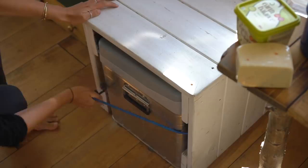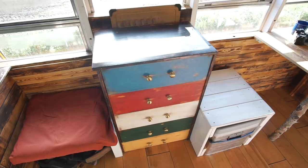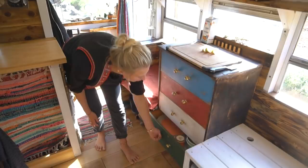This is our main kitchen storage space. It's just an old cabinet that we bought from Restore as well. It was really ugly before, so I did my best to make it pretty, and I think it turned out pretty nice. This is where we keep all our cutlery and tools. And the rest is just some storage. This is dry food storage. And then we keep, like, this is all our plates and all that stuff.